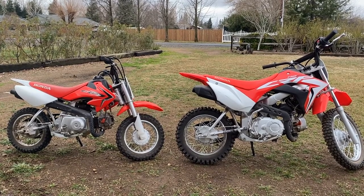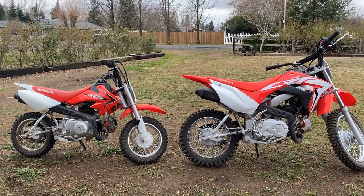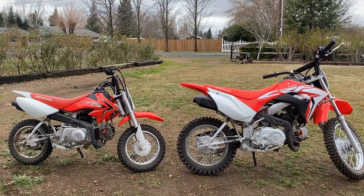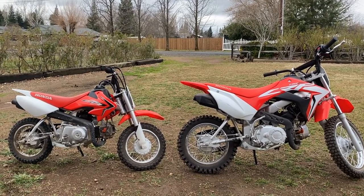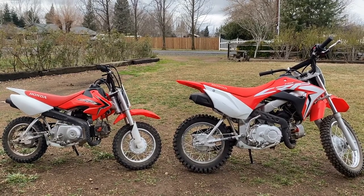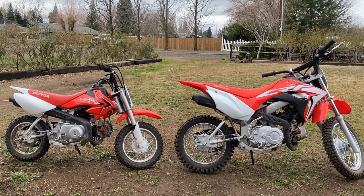If you're anything like me, being a parent, you were probably wondering which dirt bike to buy your child. My son was 7 years old, and I thought the 50 was a good call. I can honestly say that he quickly outgrew it within 6 months, and he has more interest now in riding the 110. So we now have that.